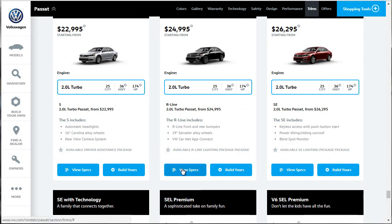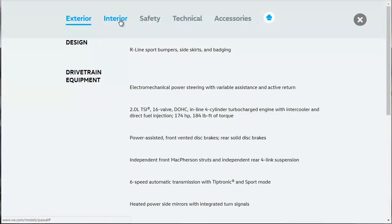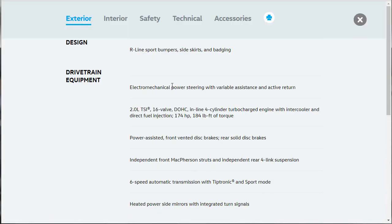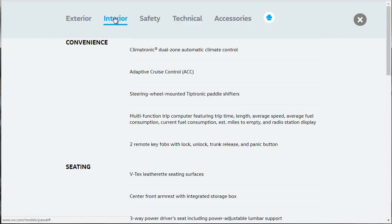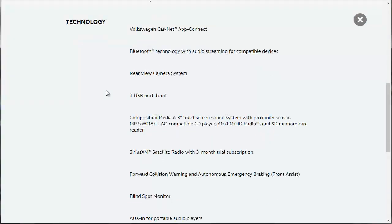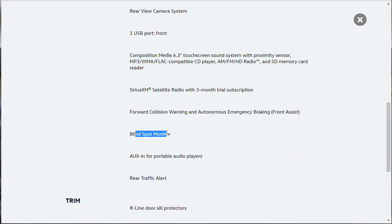And let's view the specs really quick on the R line. Does it get the driver assistance package? Let's take a look, because it gets the 19-inch wheels. Does it get the driver assistance package? That's probably going to be on what, the interior? Was that the interior? Technology. Yeah, it's got the blind spot monitor.